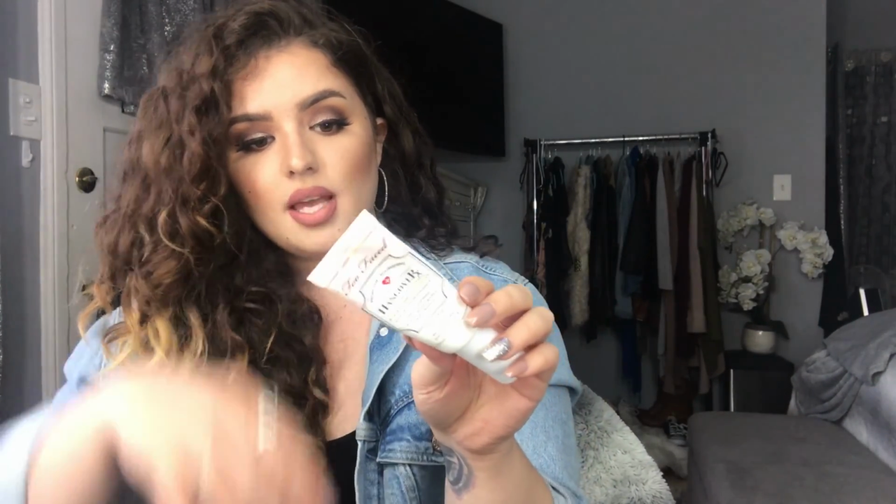Going on to primers. I'm sure you've heard me talk about this. This is the Too Faced Hangover RX Replenishing Face Primer, and it feels just like a lotion. It smells like coconut, but like amazing, like fresh coconut, not that too sweet, overpowering coconut. It's got a really hydrating feeling, and I swear by this, it makes your makeup go on so beautifully, but it also lasts all day. I swear by it.